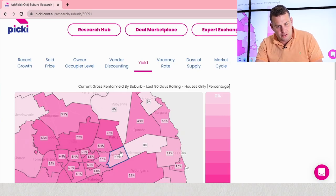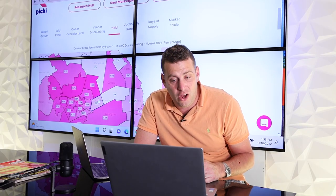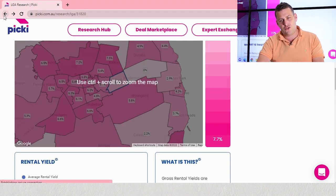Okay, looking at the yields individually. So overall, 2.8%. It's on the low side. We need to find high yielding areas. When I say buoyant, it's high volatility, high variance. It's very low compared to the surrounding areas. For me, I like to be buying in suburbs that are on the higher side of the overall city or local government area. So this area, we do need to go back to the drawing board. I will be writing that one straight off.